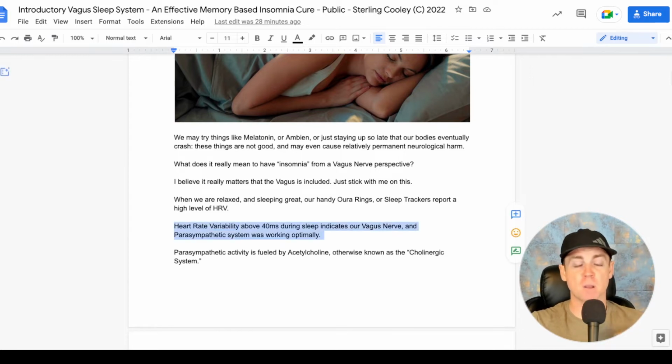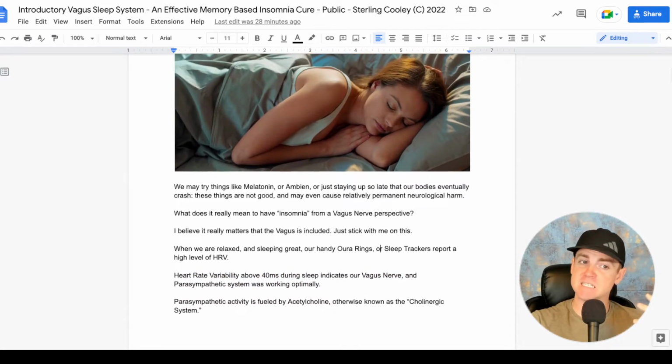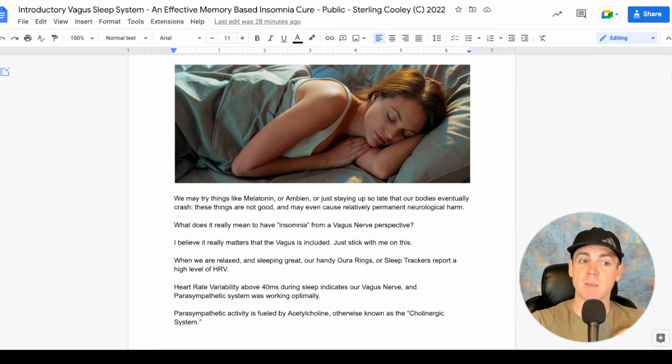Measuring your heart rate variability during sleep is a really good idea. You can do that with the Oura Ring or sleep trackers or whatever. And this system is being used already by my paid clients in our program, and they have already noticed that just this one audio played during the onset of sleep to engage the vagus nerve has increased their HRV by 12 points, which is pretty substantial.